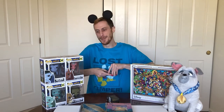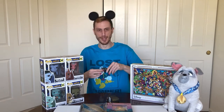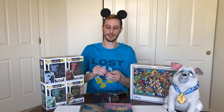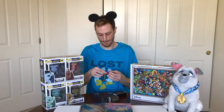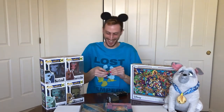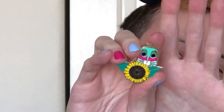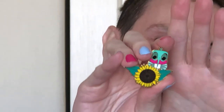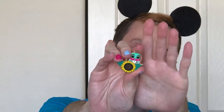Mm-hmm. Box number two. Ooh. Oh, it's the other Flit! This one has a giant sunflower, though. Oh, that was a cool one. I like that one, actually. It's cool. Super big sunflower. Ah. Yeah, I really like the super big sunflower.